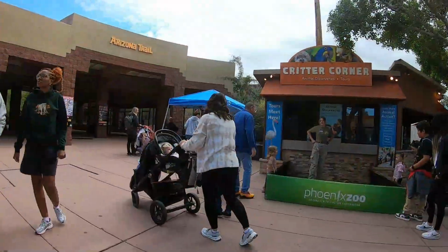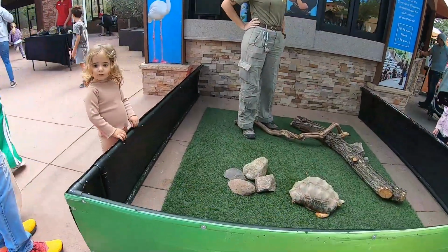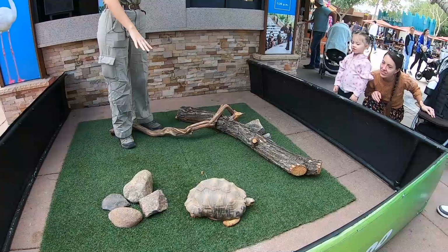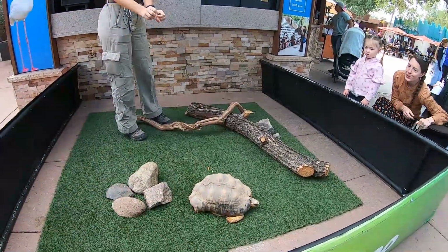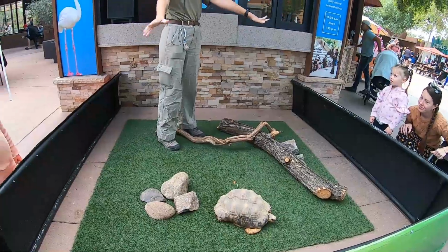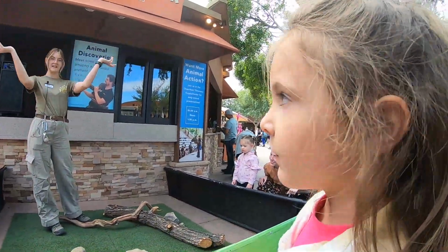She's not very good at swimming. Hi, guys. Oh, the turtle. So you're looking at a radiated tortoise. These guys get that name because of those really pretty yellow lines that come off of her shell. It looks like sun rays or sunbeams.